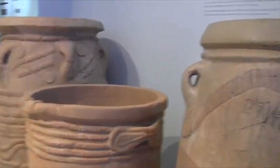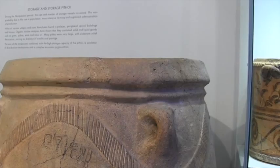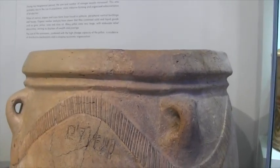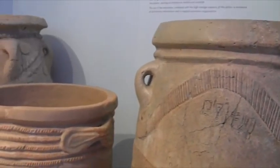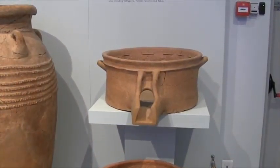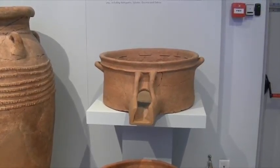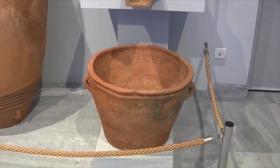These huge jars are called pithoi, P-I-T-H-O-I, and they were used for storing grains, pulses, wine, and olive oil. This was used for stomping grapes. Not many grapes at one time, and then the juice flowed into a container like this.